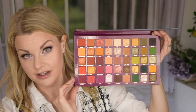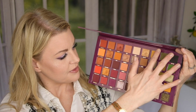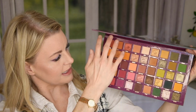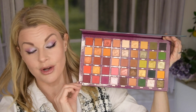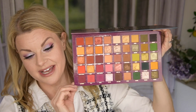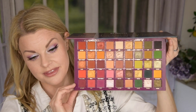But look at this color story, guys. I have used and abused this palette. I love these kinds of shades. I love the murky greens. I love the neutrals. I love the pinky leaning here. I love the orange, red, yellow. It's just everything I want in a fall palette, but also in winter and summer. I can use this all year around, but especially when autumn is here, this palette is autumn in a palette, and I just love it.